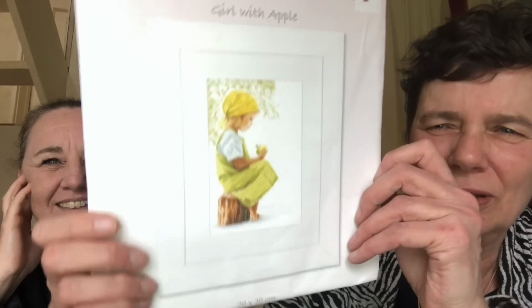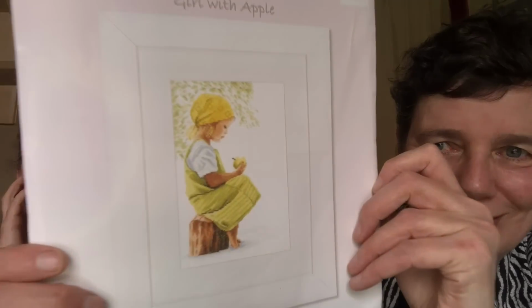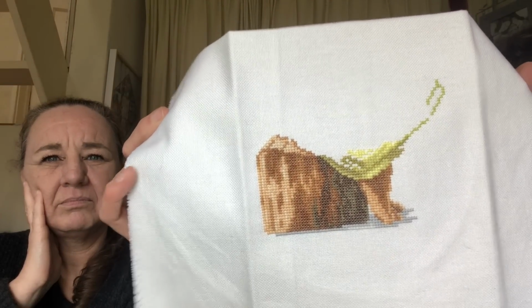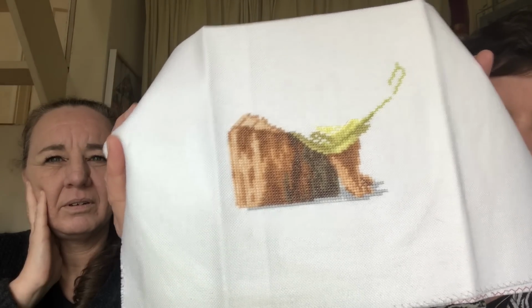Yeah. I started this one. Oh, look at that little girl. She is so sweet. And it's not a big one. It's called Girl with Apple. Very original, very inspiring title. It's a kit by Lenarte. And I started it last year, and it was a very little start. This is the tree trunk she is sitting on, and one of her feet, and a little start of her dress. But I love it.